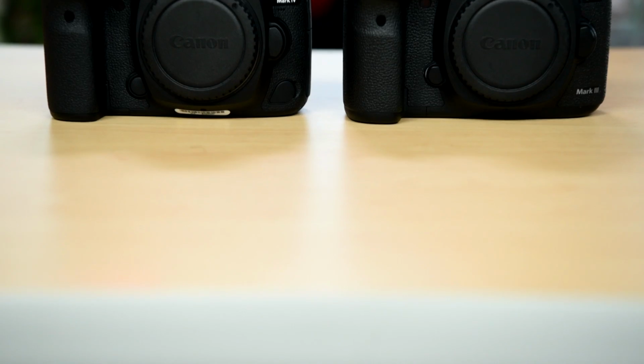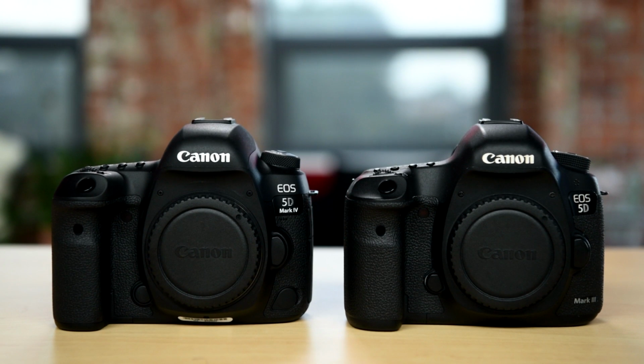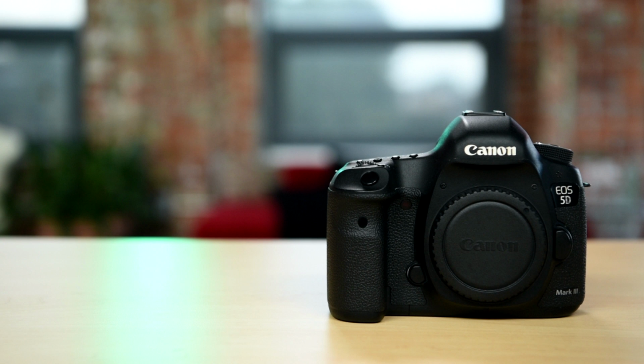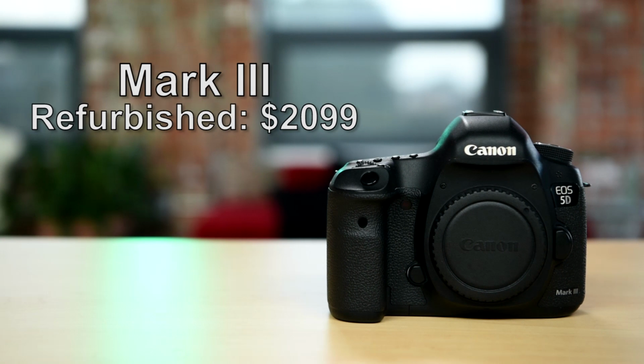So now it's time to decide which one is for you. Of course, you have to make the decision if it's a worthy upgrade for you. I think it's a worthy upgrade if you can afford it, but if you're not a full-on, full-time professional and you just love taking photos and you want to get better video, you can upgrade to a 5D Mark III refurb right now for $2,099 while the supplies last, I'm assuming, at Canon's website.